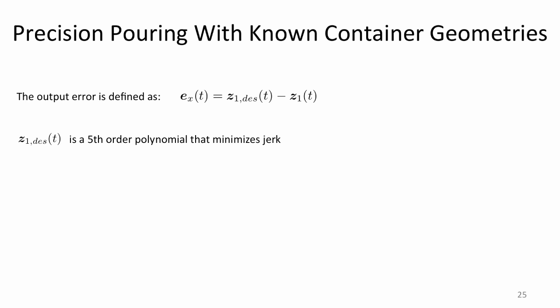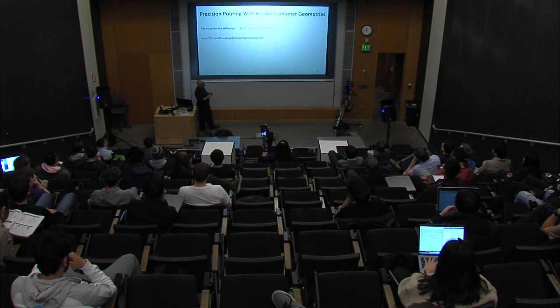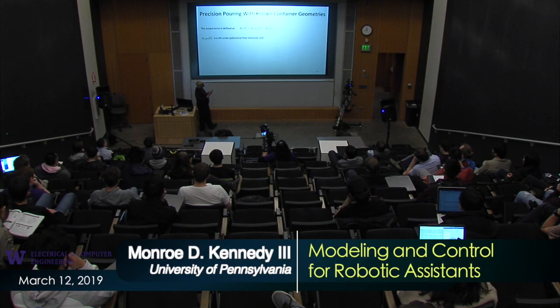So if my objective is to pour quickly, right, but I want to make sure that a lot of sloshing doesn't occur, there's some really nice work that says if I have a sigmoidal trajectory, I can minimize the jerk and the sloshing inside. So I'll prescribe a trajectory, the height z output desired, that's a sigmoid trajectory, and I want to track this error as a function of time.